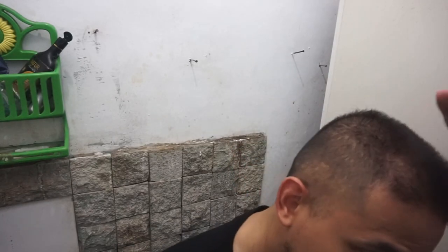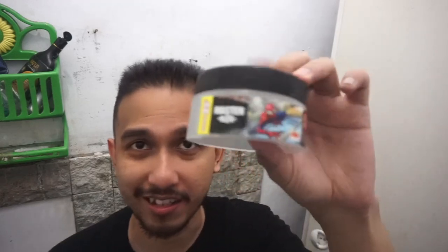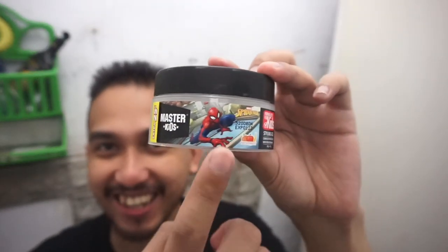This is for kids actually, so not very recommended for us adults. Jadi ini nggak direkomendasikan buat ini ya. Ini cuma buat anak-anak. Buat anak kalian, for your boy, if you have a boy, I think it will be good if they use some hair product. Look at this Spider-Man, there is Spider-Man on the product. Okay, the result.